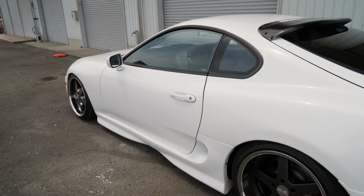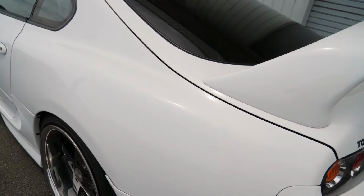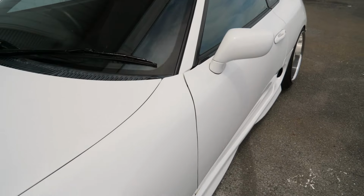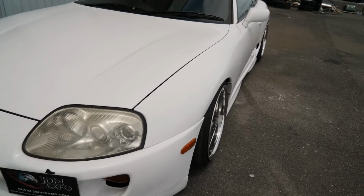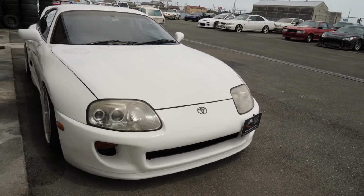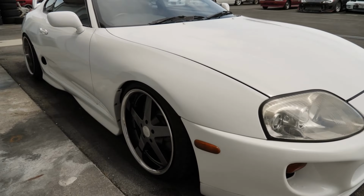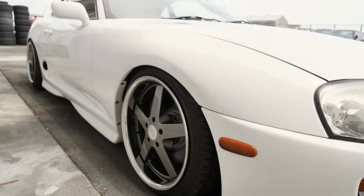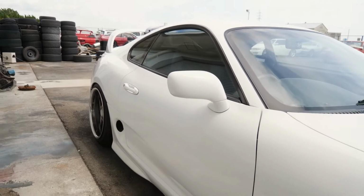All right, as I mentioned before, the paint was touched up and looks pretty good here. That clear coat refreshed and some fresh paint on some parts. Nice kit overall. And as you can tell, it's quite low, as I mentioned earlier. Dang. But rides real good.